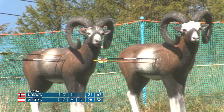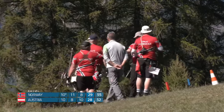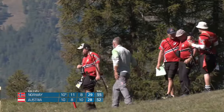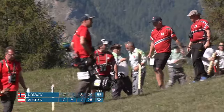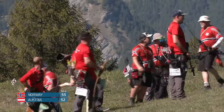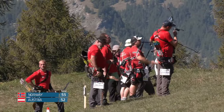That is an 8, yeah. We need to see about that first one. I'm not really sure there is an 11. So, Norway 55, Austria 52. Anyways, even if we have another 11 from Norway, Austria is starting to shoot first.